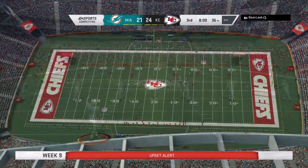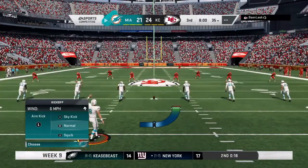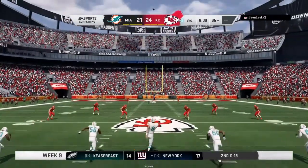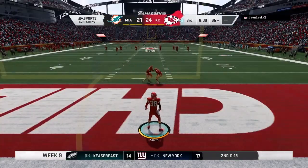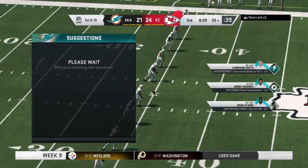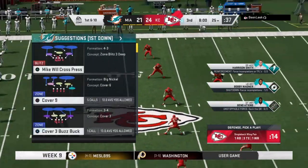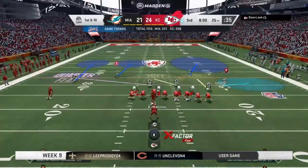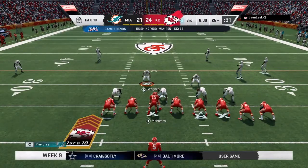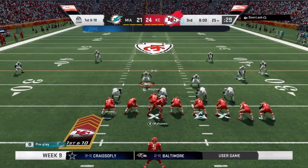A field goal separates these two teams as we come back for this second half, ready for the start of the third quarter. The Chiefs have the lead and are set to receive the football. And this will not be returnable. It's out of the back of the end zone for a touchback. The KC offense out of the huddle, ready for their next drive. They have the lead, and now they'll be looking for some separation as we begin the third quarter.